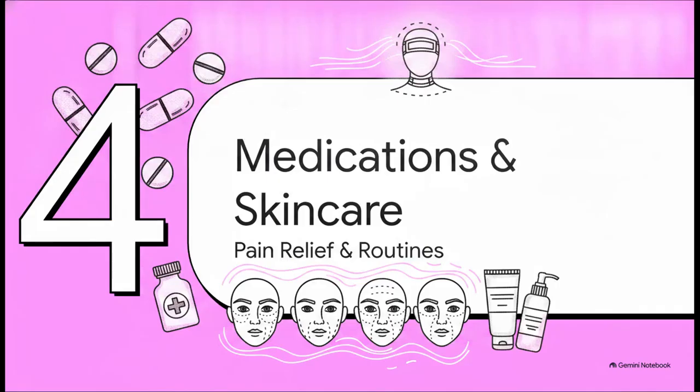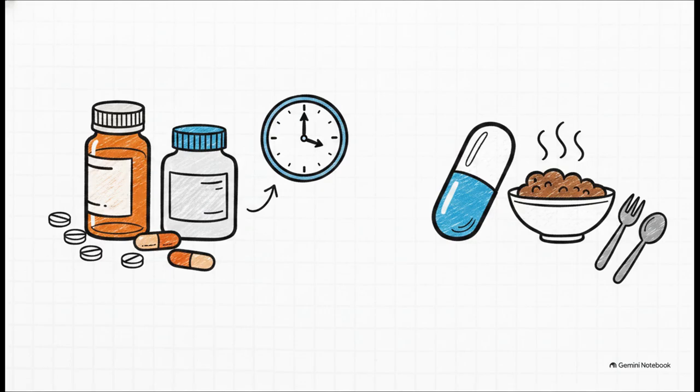Section 4 is medications and skincare. We'll cover pain relief and when you can get back to your normal products. First off, you can go ahead and resume all your usual over-the-counter and prescription meds.